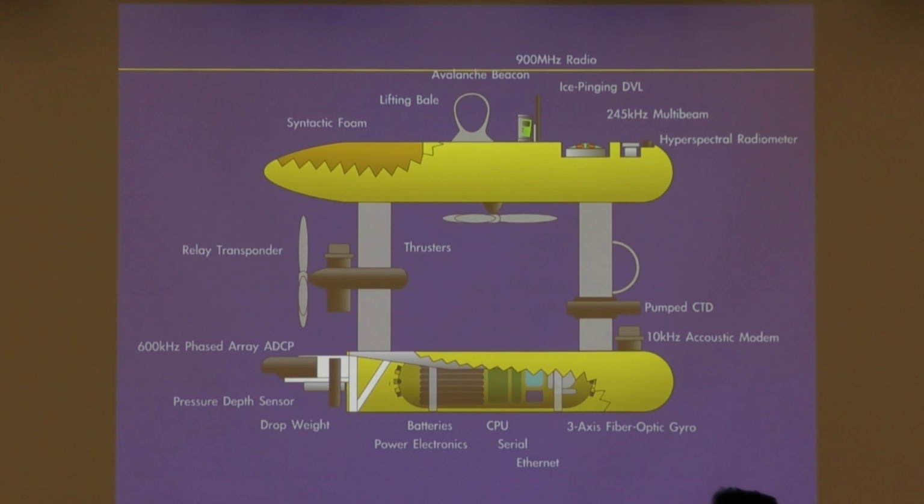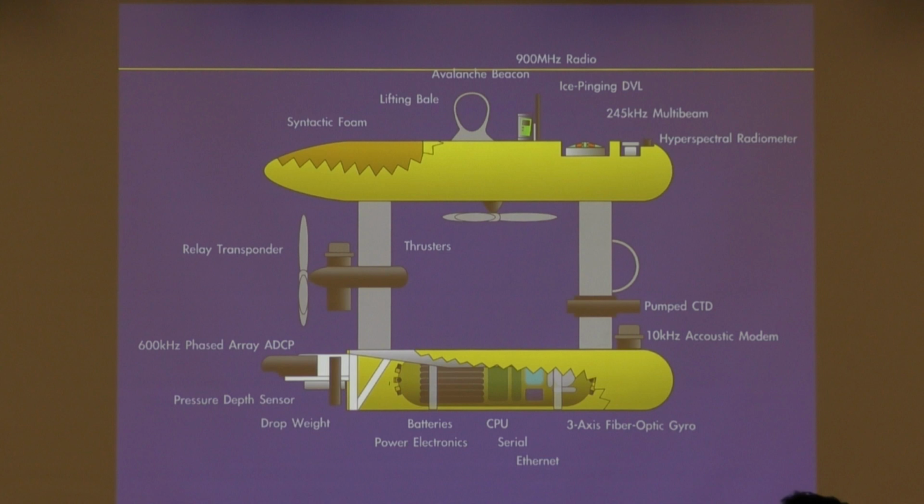But now what happened is, here's a robot, just to give you a sense of what's going on. It's got a big pressure housing right here. It's rated to 5,000 meters. It's got lots of batteries, about a 6 kilowatt-hour battery pack. And then it's got multiple thrusters.